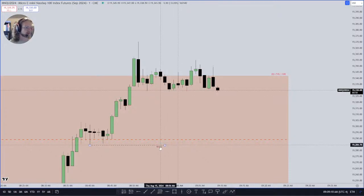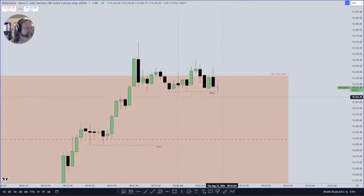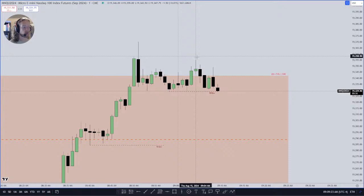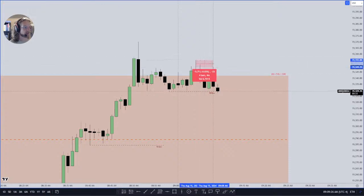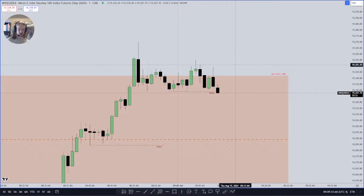So we have, for example, relative equal lows right here, these little ones. And if price takes these out first, then it could go higher for these ones because we also have relative equal highs right there. And that would fit as a puzzle piece into the bigger context, the bigger framework of me thinking it's going to go higher during the opening bell, that is 9:30 a.m. And then we'll see again.